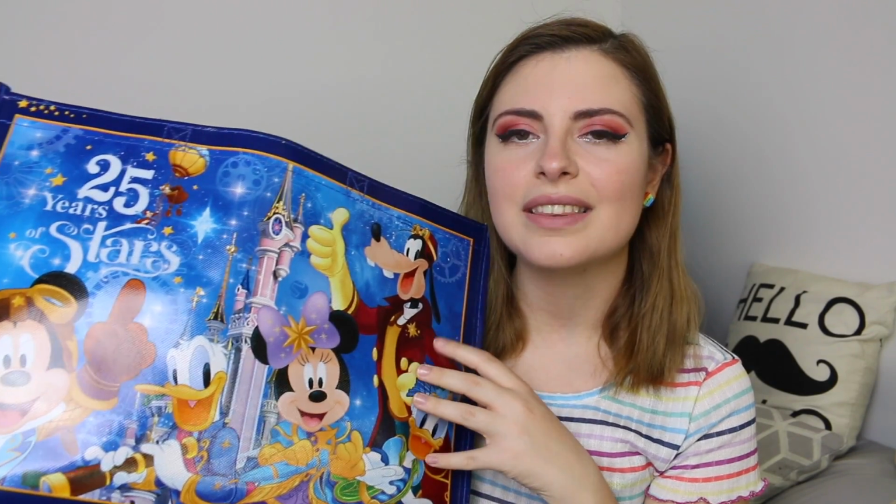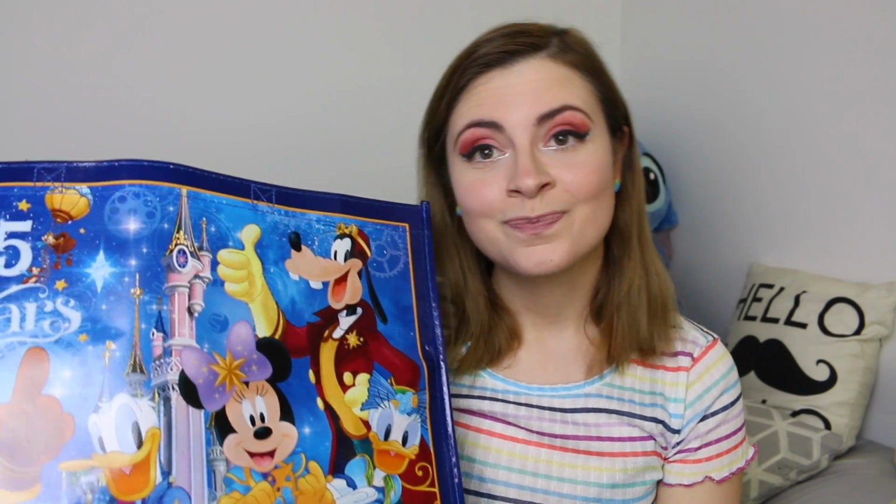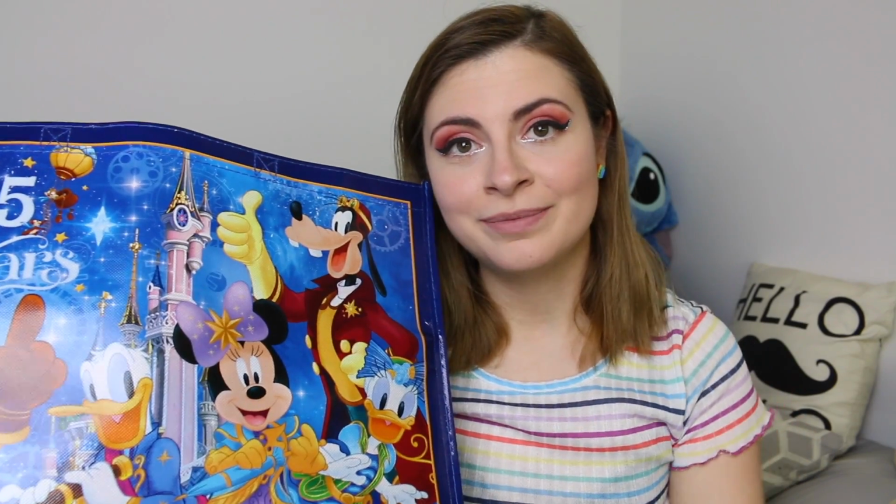This is the normal design they had on pretty much all of the merchandise, and I can't remember how much it was, but I want to say it was $6.99 for a personal shopper. And people think the ones in England are expensive.